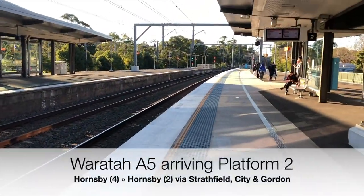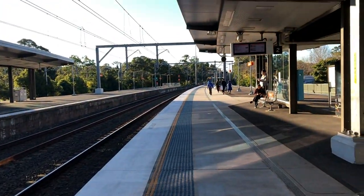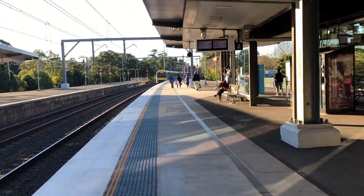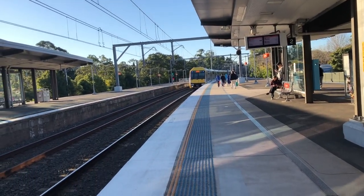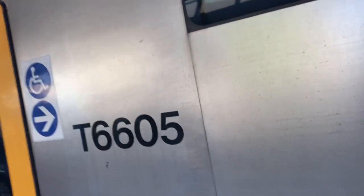Now about to arrive on Platform 2 at Eastwood will be your 15:32 Sydney Trains T9 Northern Line service from Hornsby to Hornsby via Gordon. Waratah A5. Waratah A5 for Hornsby via Gordon.